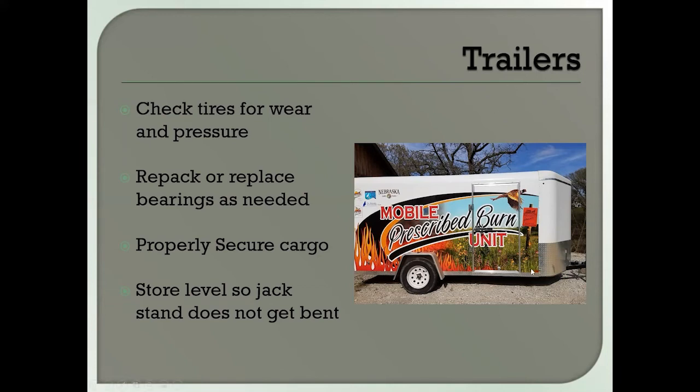And I've also seen this happen quite a bit too. These jacks on some of these trailers, they store them all the way up, and they're walking in and out and actually bend it, and then they're not able to actually get it back on the trailer because the jack got bent.